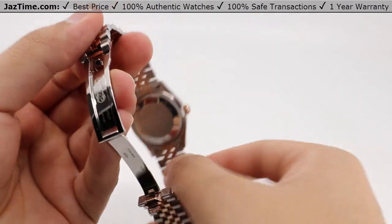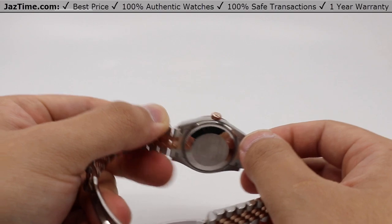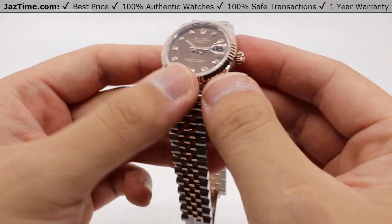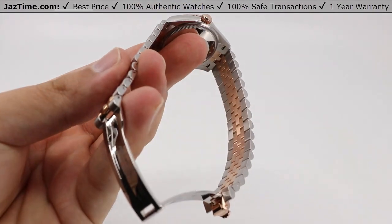Perhaps the most important part of this watch is the movement. It has the caliber 2236 made in-house by Rolex, and is perpetual, mechanical, and self-winding with a plus or minus 2 seconds per day time differential, exceeding Swiss standards of timekeeping.